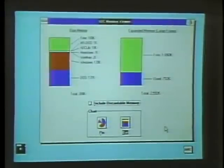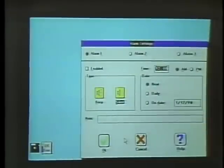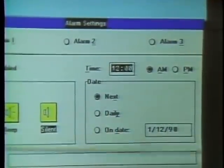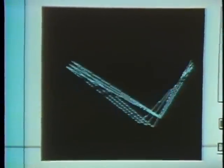Some of the tools, like the Memory Viewer, are straightforward. It gives you a display of memory in use and available. There's the alarm clock that provides a constant date and time display, in your choice of formats, with the ability to set up to 3 alarms at one time. The font viewer allows you to see what each font looks like. Screensaver can be invoked in a variety of patterns.